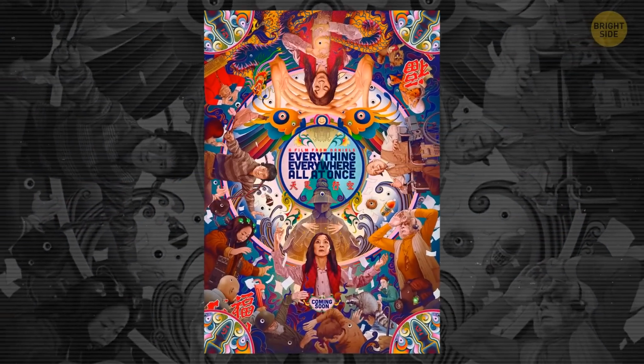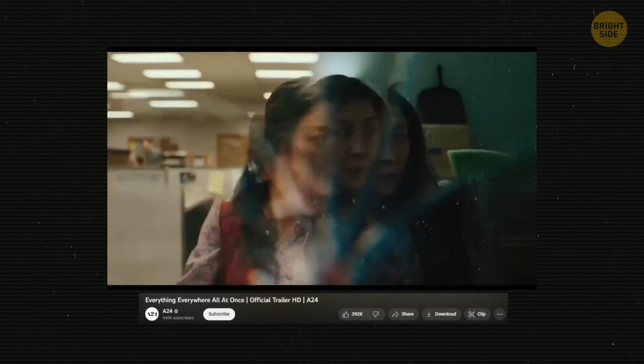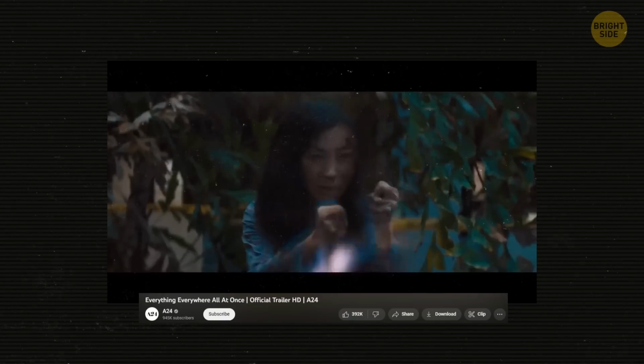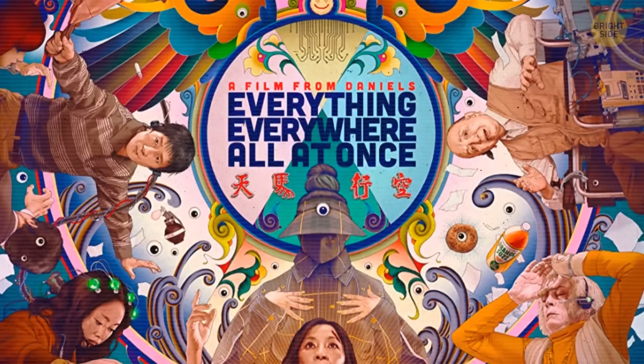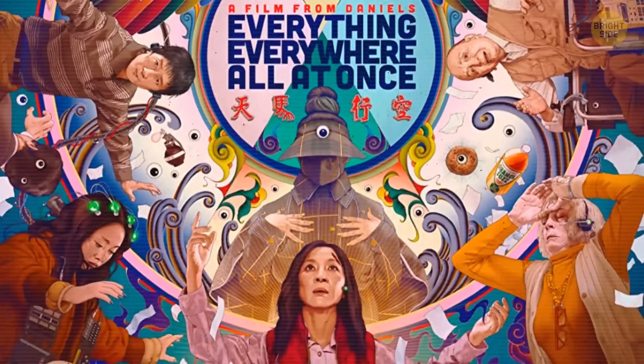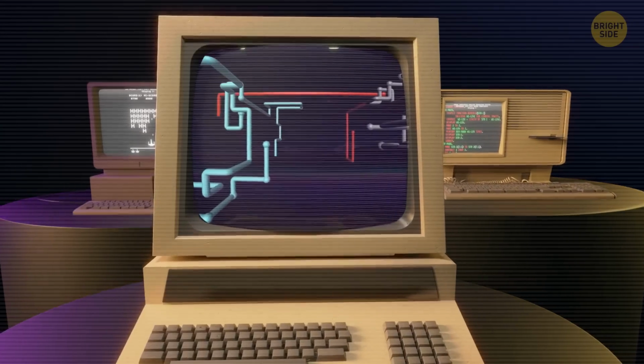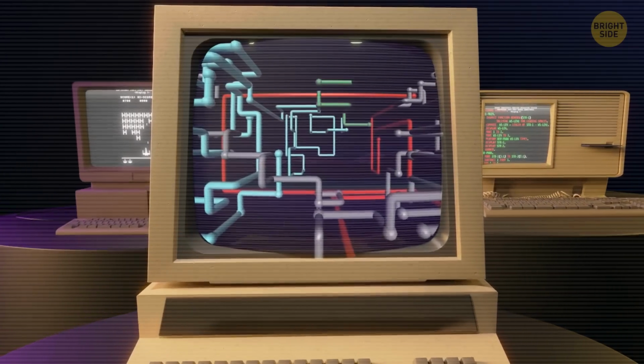And speaking of art, I'd say it probably took the designer of this poster a while to create this one. Everything, Everywhere, and All at Once is one of those movies that makes your brain work hard to follow the plot, and the characters, and all the colors. I'd say this designer managed to bring the essence of the movie to life. What about you?